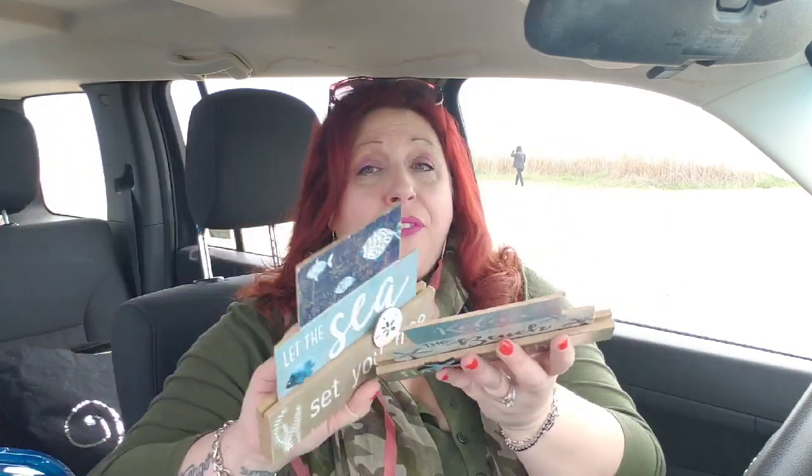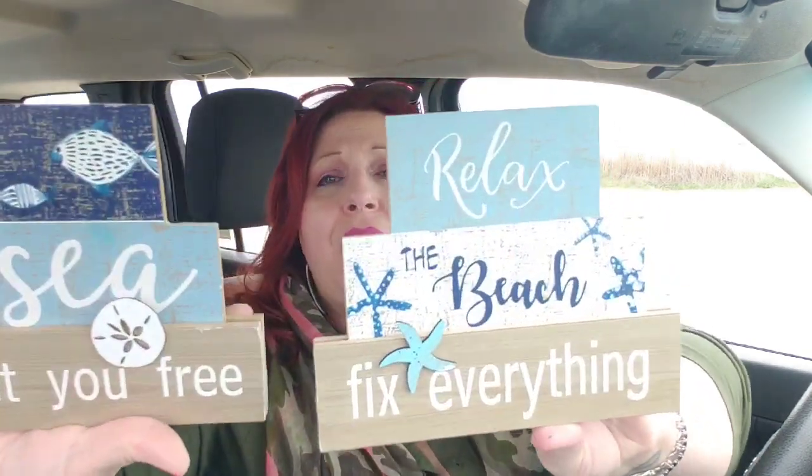But it is pretty rudimentary. The beach does fix everything, so I agree with that. The sentiment is true, even though I don't know about the sentence structure. So this one is accurate. It's a good sentence. I accept it. My brain can process it happily. It says, let the sea set you free. But for a dollar, these are beautiful. Very, very gorgeous. I legit love them.